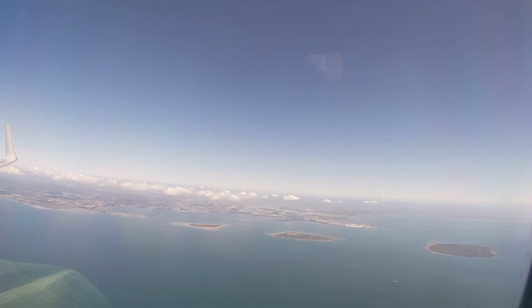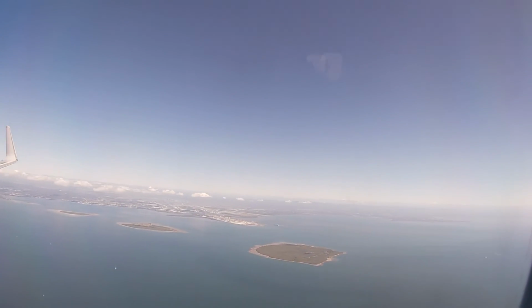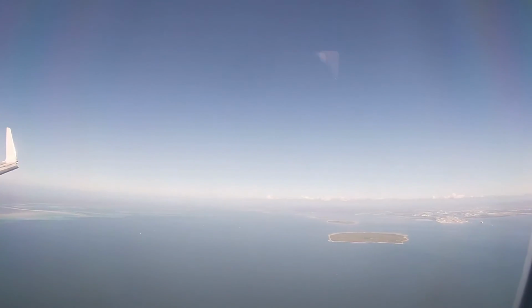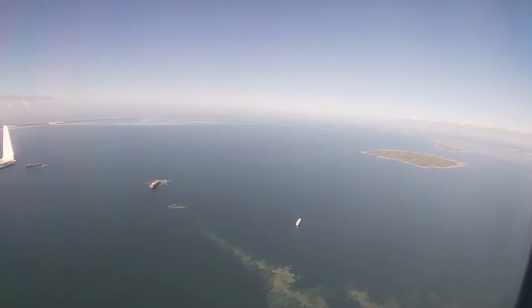Landing and approach today was quite scenic, as per the takeoff, over Moreton Bay, landing on Brisbane's runway 19 left at 11:33 AM, just 3 minutes behind schedule.